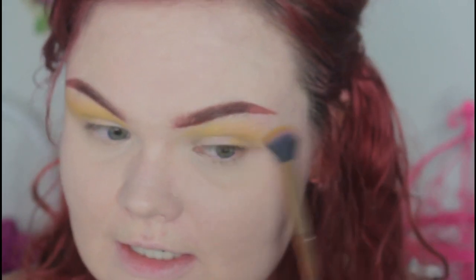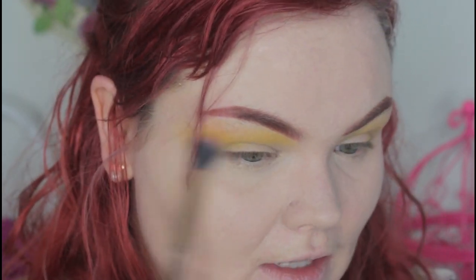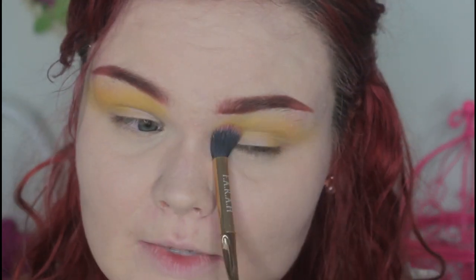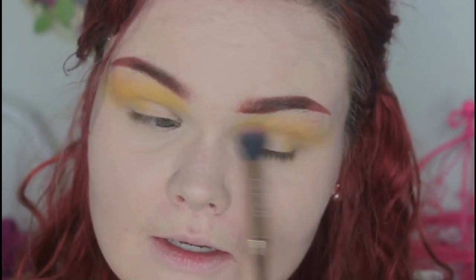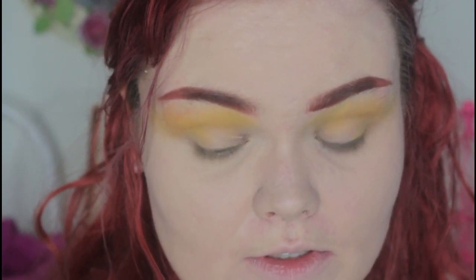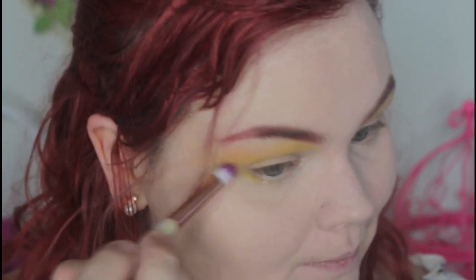I'm blowing this out a lot because I want this to be a nice soft wash of yellow. It's gonna tie into our blush later, so I'm just focusing on the yellow. I keep wanting to use the yellow in this palette, because there's a nice little mustardy yellow, which is pretty, but I'm wanting more of this golden yellow. We're also gonna run that color all throughout our lower lash line, literally just putting yellow everywhere. We are a cute little sunflower.